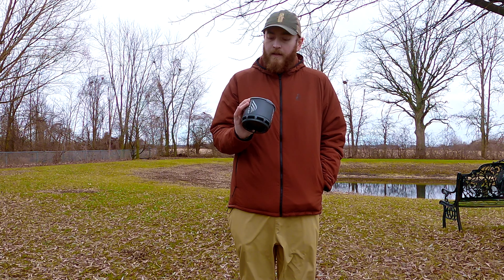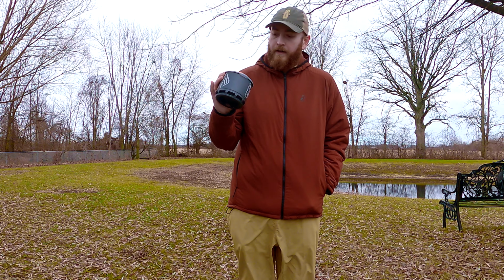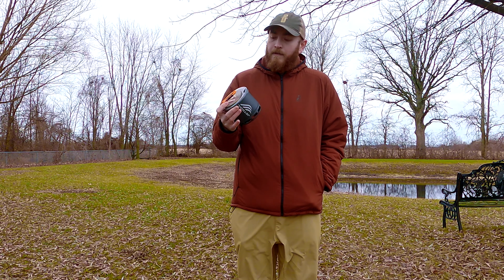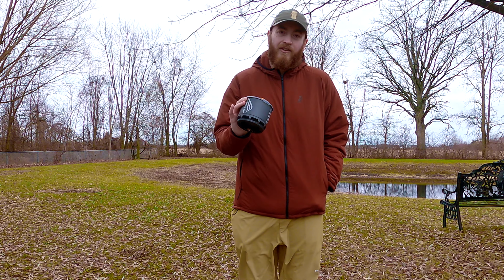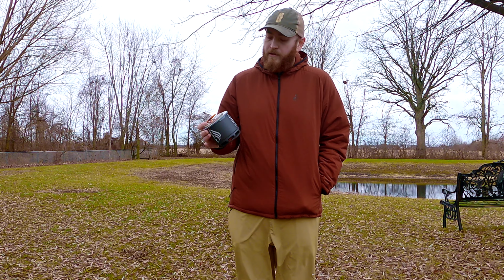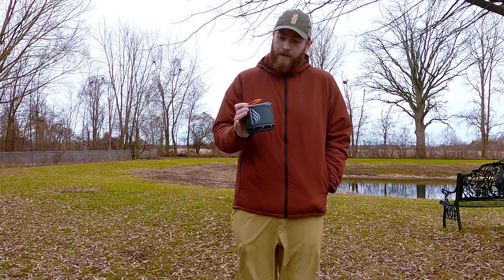The only thing I don't like is if I have this on the outside of my pack and it's raining, I do get water inside the pot. But it's a fantastic stove. This might be my go-to for warmer weather, but once it starts to get into the 20s, I'll probably switch back to the alcohol stove, just because alcohol fuel does a little better in those temperatures.